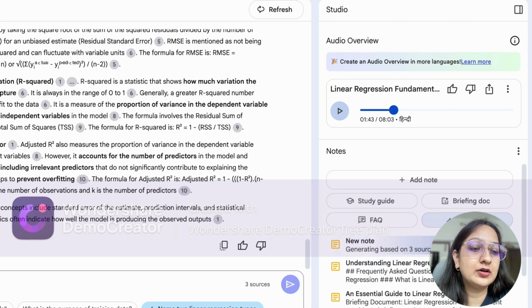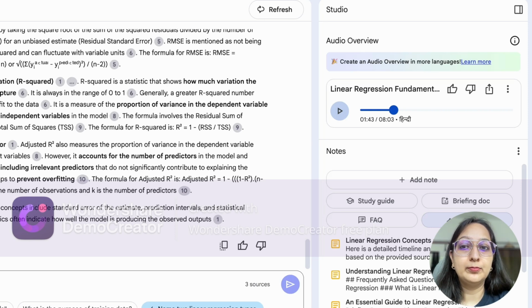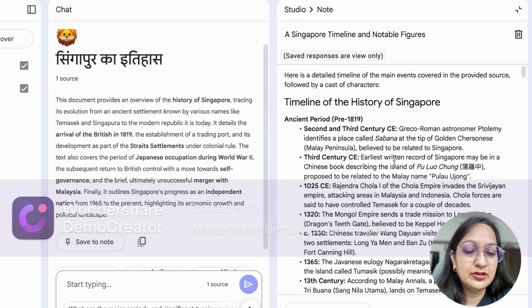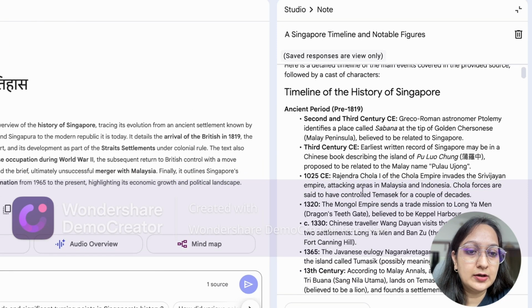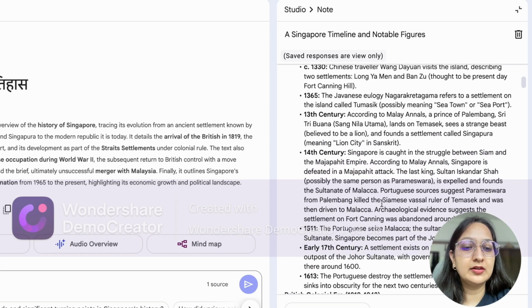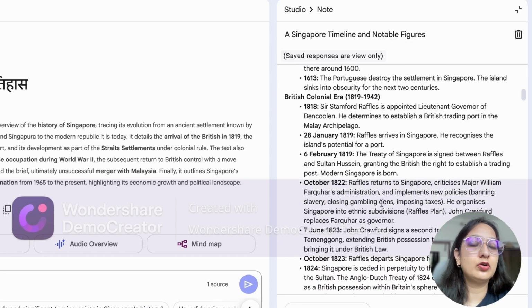Last one, timeline. Now the usage of this feature depends upon the type of topics you are studying about. It briefs all of the information within your resources in a chronological timeline format. I had created another notebook related to history, like history of Singapore. I had fed a Wikipedia link over here, and I generated the timeline. You can see, it has briefed all of that information in a chronological order, so that makes my learning and understanding more refined, that during this period of time these things had happened, during the next era or next decade what were the things that happened in Singapore. So in that way, the timeline feature can help you in enhancing your learning.